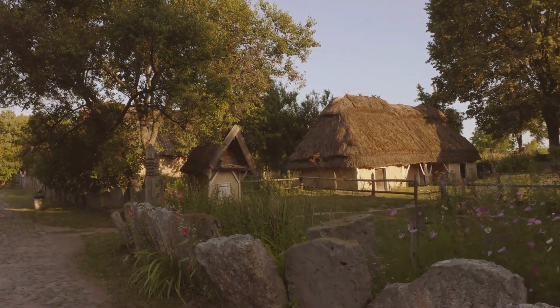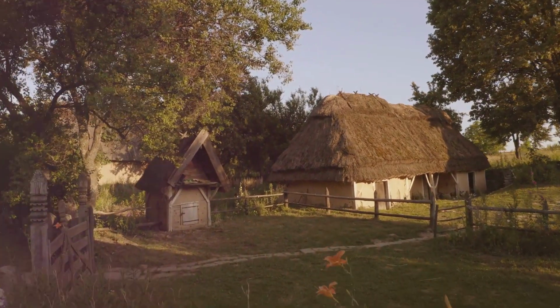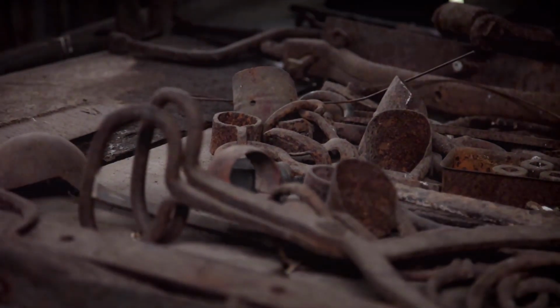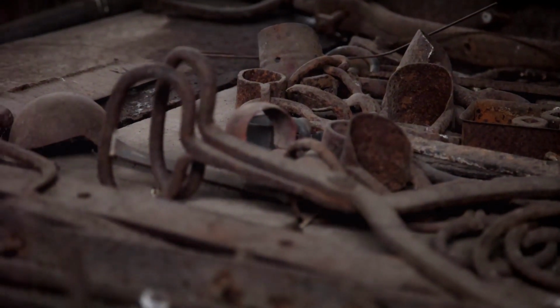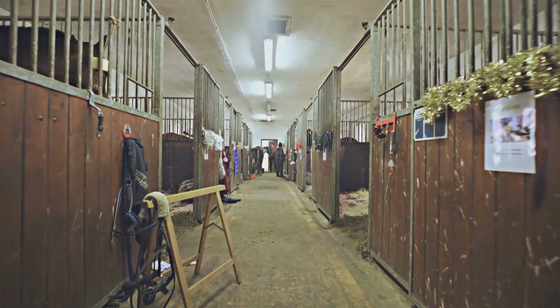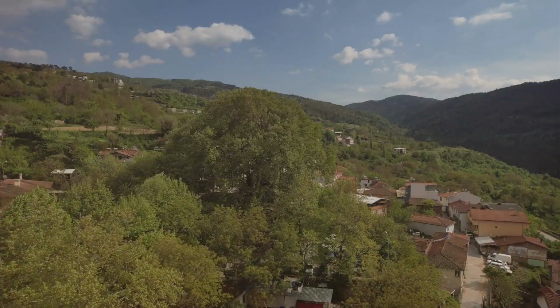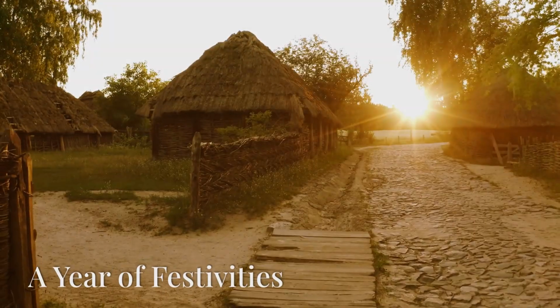Imagine stepping through the arched gateway into a cobbled courtyard, the air filled with the scent of hay and livestock. Peek into the barns and you might spot old farming implements, their wooden handles worn smooth with age. The stables, now mostly empty, still echo with the ghosts of horses past. These farmsteads are a testament to a way of life that's all but vanished.